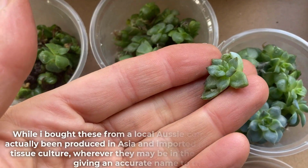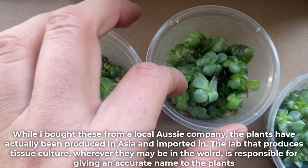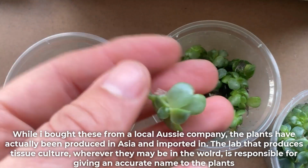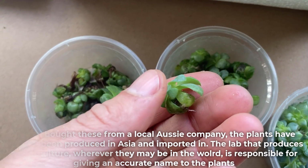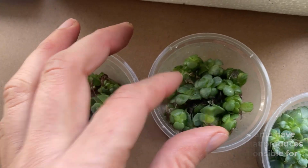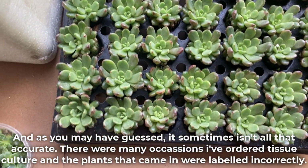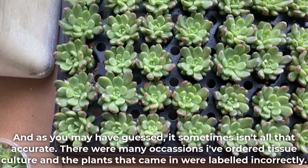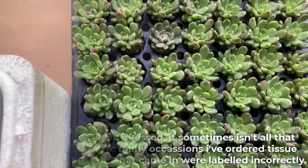While I bought these from a local Aussie company, the plants have actually been produced in Asia and imported in. The lab that produces tissue culture, wherever they may be in the world, is responsible for giving an accurate name to the plants. And as you may have guessed, it sometimes isn't all that accurate. There were many occasions where I've ordered tissue culture and the plants that came in were labeled incorrectly.